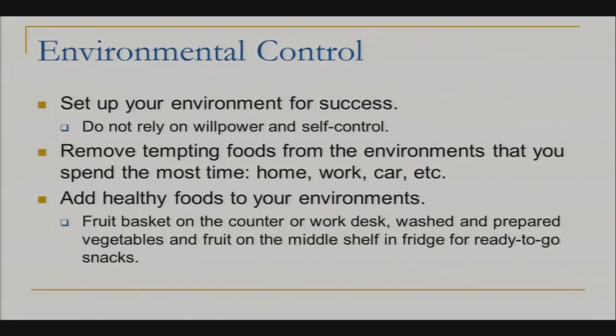A fruit basket on the counter or at your work desk, washed and prepared vegetables and fruits on the middle shelf in the fridge for ready-to-go snacks. We know if we put it in the crisper, that bottom shelf, I always say that's where vegetables and fruits go to die because we forget about them there. Put them where they're at eye level. Think about your environment. How can you set it up for better success?